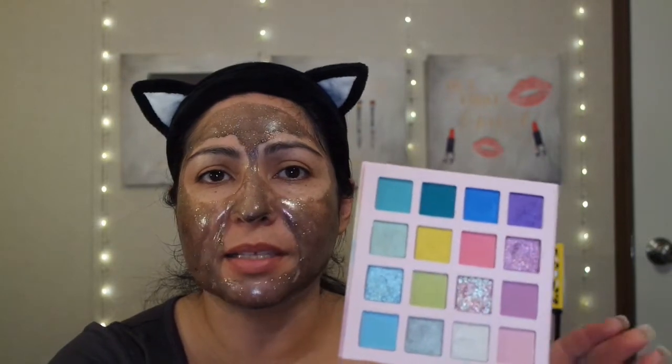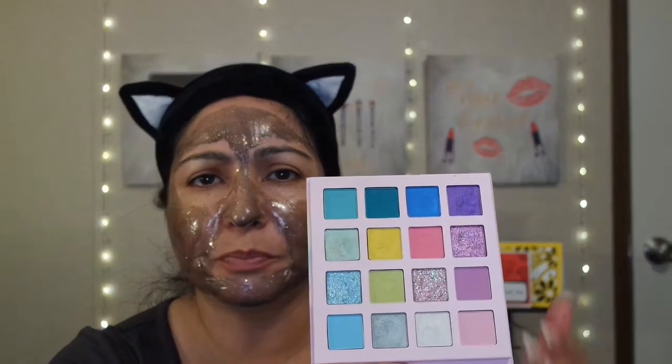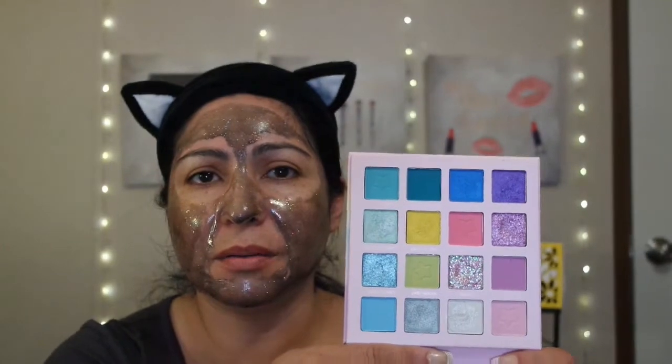I don't knock it. The formula is not one of my favorite formulas, but I love the color. Some shadows were more pigmented than others, so that's why I had kind of mixed feelings about this palette. But overall, when I did create the eye look, I don't know if it was the glitter or the shimmers or another shade that made it look complete. And so yeah, I like the way the eye look turned out with this eyeshadow palette. So I do like this palette.